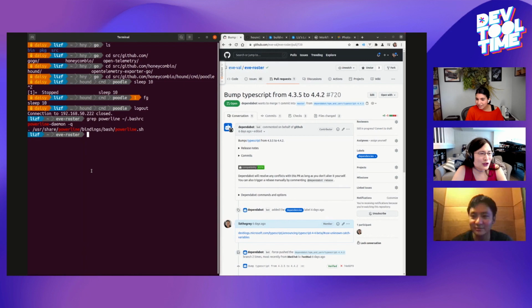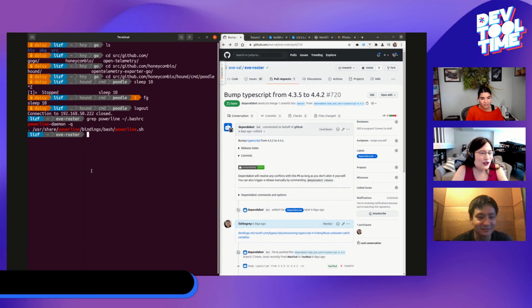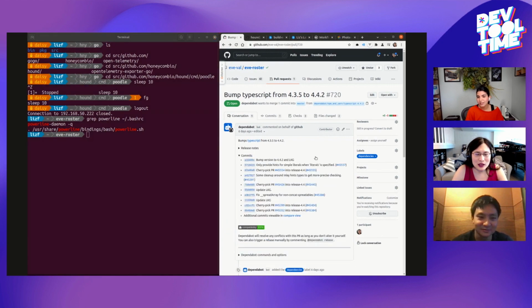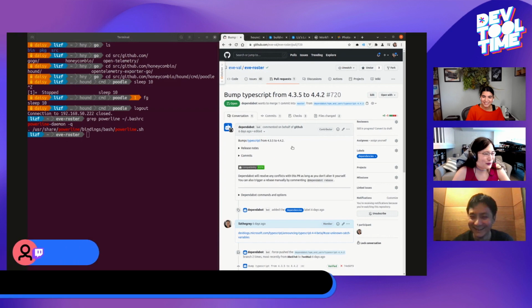Have I tried GitHub Codespaces for remote dev? No, I have not, but we find it very handy when we're pairing at Honeycomb to use VS Code online. You can share a VS Code window that is hosted on someone else's screen, and you can type in there as if you were typing on their own computer. It's really cool. Is that the Live Share feature? Yeah, it's the Live Share feature. We love the Live Share feature for pairing at Honeycomb.